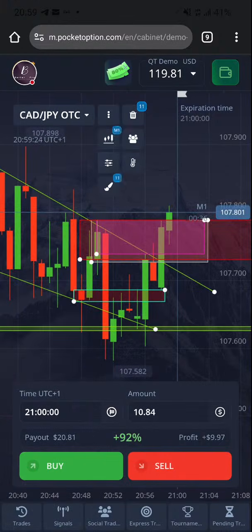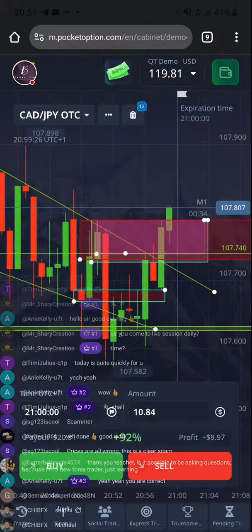I'm going to go with the sellers after this trade, after this candle.